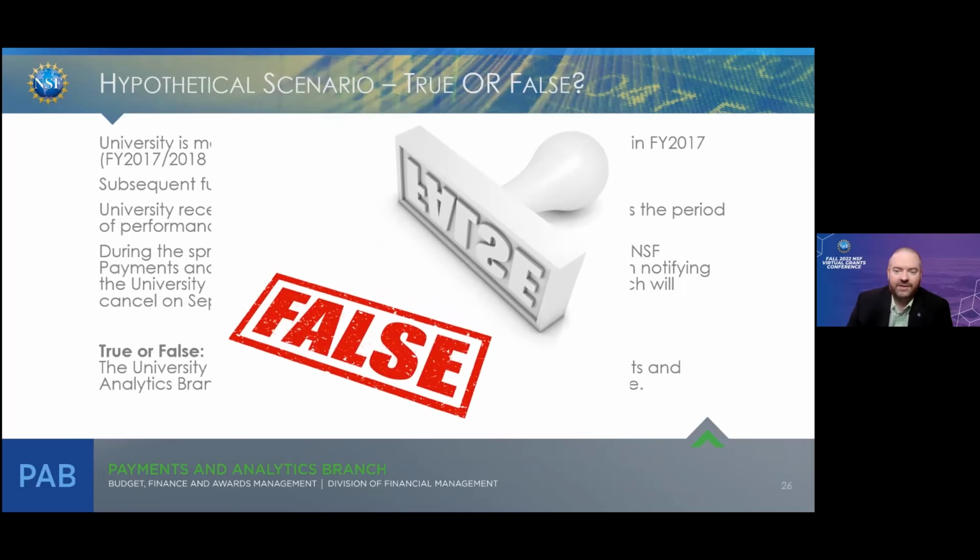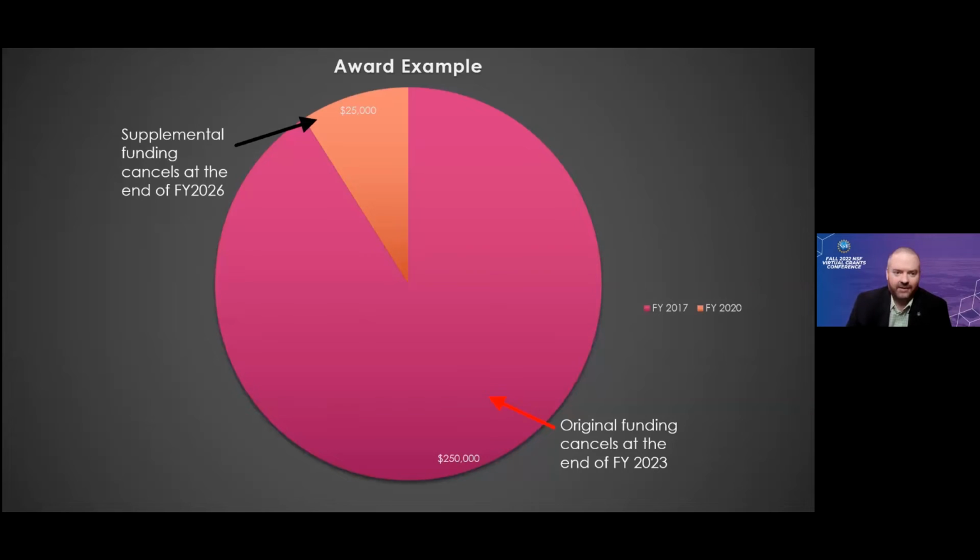This is false. Our notices will indicate what portion of your award's remaining balance is impacted by the canceling appropriation, and it will indicate what portion of the funds will not be impacted. In some instances, this can be quite shocking. So let's take a deeper dive into this example. Let's put some numbers behind it. Let's say, for example, your organization received $250,000 upfront. The supplement was a small amount of $25,000.